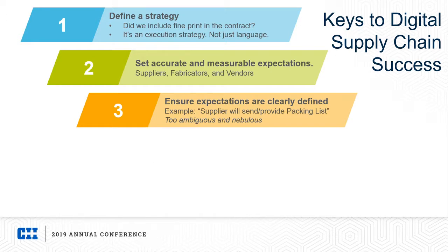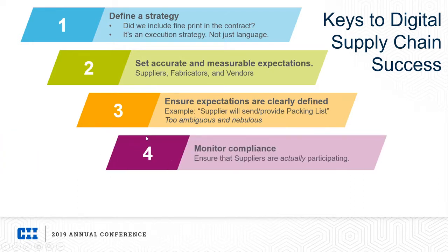I've got an example there, like "supplier will send and provide packing lists." Well, that's very ambiguous and very nebulous. It doesn't specify what data needs to be included. What is the delivery methodology? What is the timeliness? So we need to think about these things as we're putting this program in place, because ultimately you need to have a way to monitor compliance. If you haven't set clear expectations that are easily defined and manageable, you won't be able to properly monitor to ensure that suppliers in your ecosystem are actually participating.